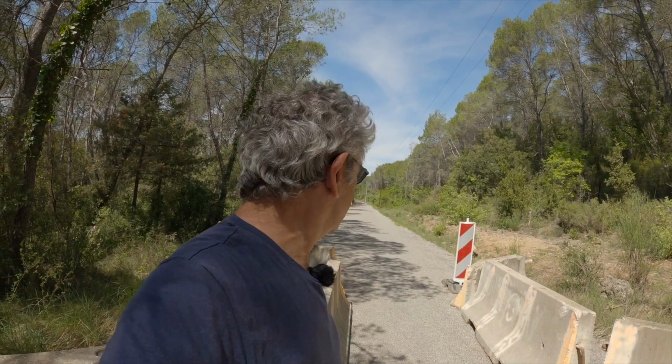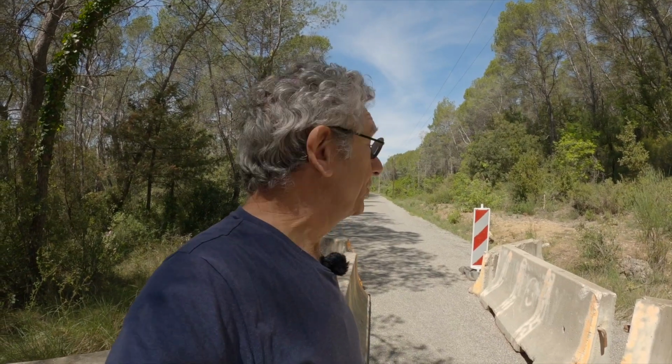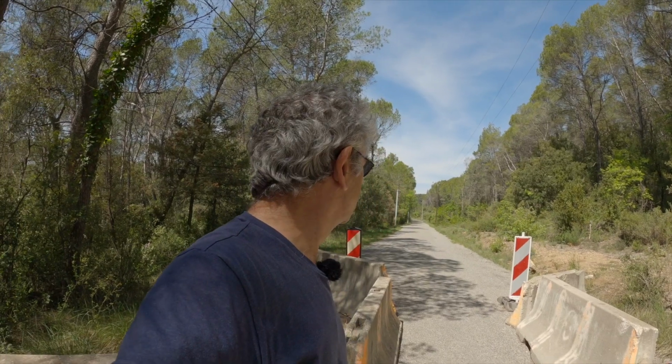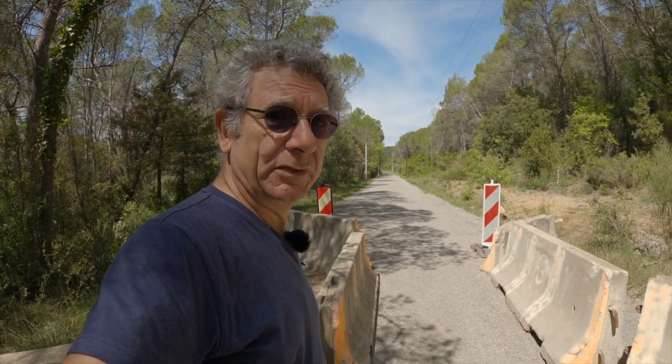So here we've got a modal filter just a couple of kilometers short of Lorgues, and what we do know is that this track is used by a lot of people in the suburbs of Lorgues, and this is where they can't go any further. So it'll be interesting to see if we see any traffic. It's lunchtime now, so we might not. But that's the purpose of this.